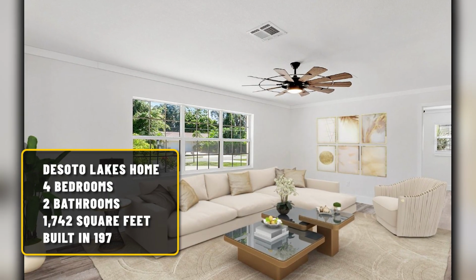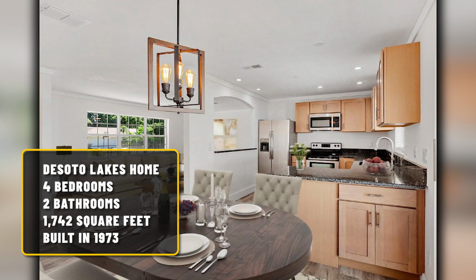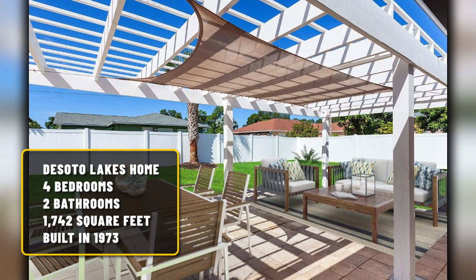Here's a new listing in Desoto Lakes. This is a 4-bedroom, 2-bath home, 1742 under air. Was built in 1973, so the area is going to be mainly 1970s here, close to Desoto Acres. Desoto Lakes is right off of Desoto Road. This one is totally remodeled. As you can see behind me, it's a garage conversion, so that's how you got that 4th bedroom in there.